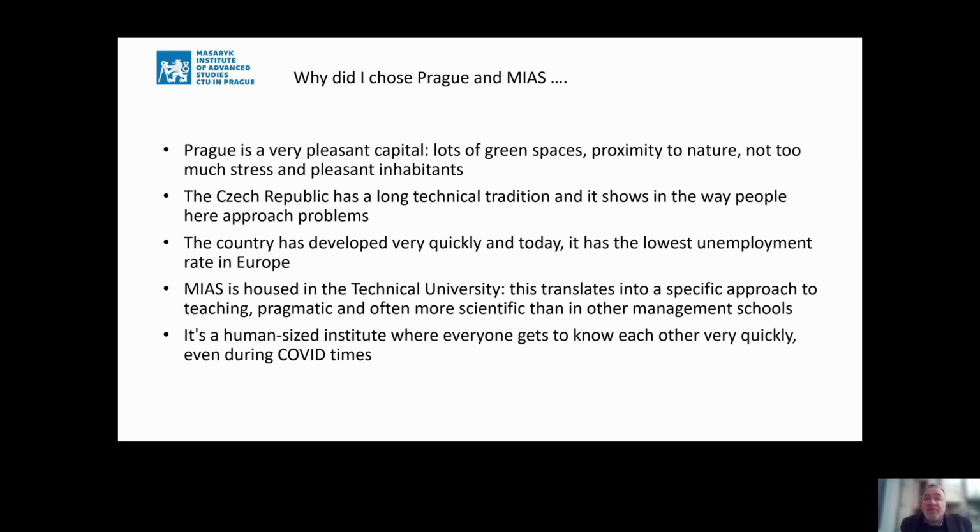Something interesting about MIAS is that it is part of the technical university, and because of this, I think they have a specific approach to teaching. I would say that they are more pragmatic and often more scientific than everything I've seen in other business schools. Then it is a human-sized institute, not too large, and even in COVID time, it's very easy to know everyone.